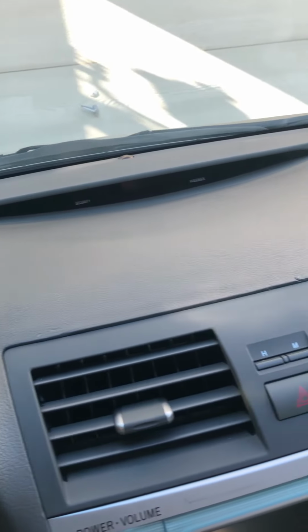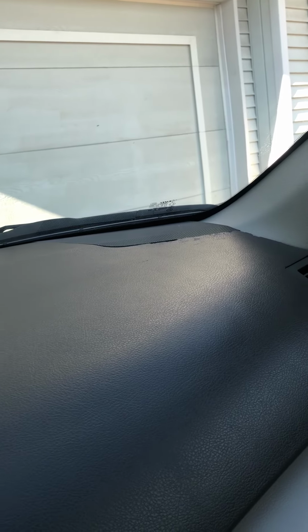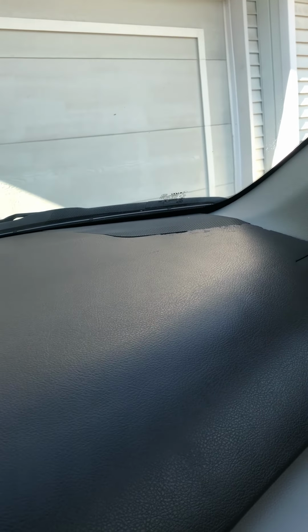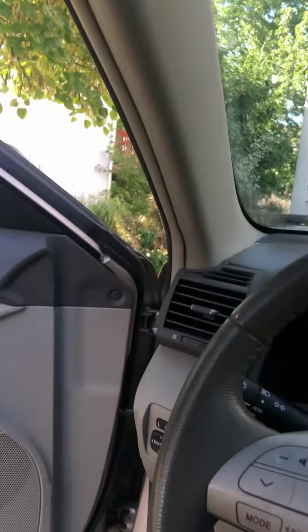Before, there was no dashboard issue with this one. Everything is nice. If you look at that area over here, you could see that on that speaker, when I tried to remove it, there were sections over there that got cracked. But in terms of the plastic on this one, everything still works, including the sunroof. So it's a very, very solid car.